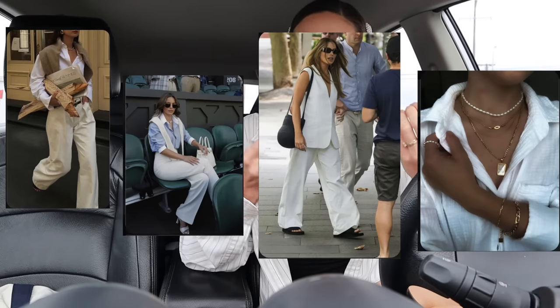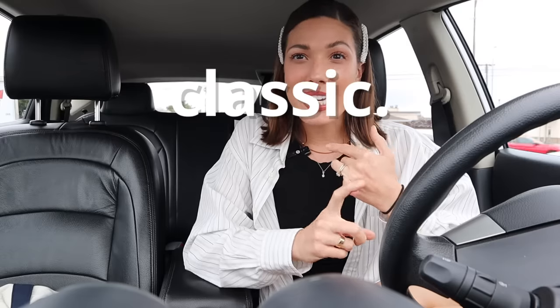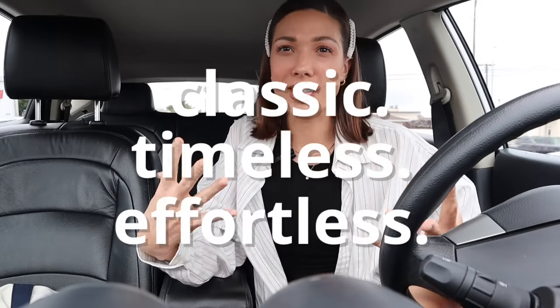We are doing another thrifting my Pinterest board. This time around, we are thrifting the quiet luxury trend. It's the old money aesthetic, even a little bit of the Euro girl vibe, classic. It's timeless and effortless. I feel like Sophia Richie has been the face of the quiet luxury trend. So that's what we're gonna thrift today.